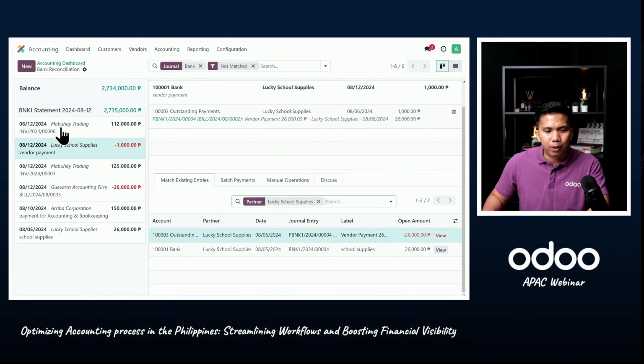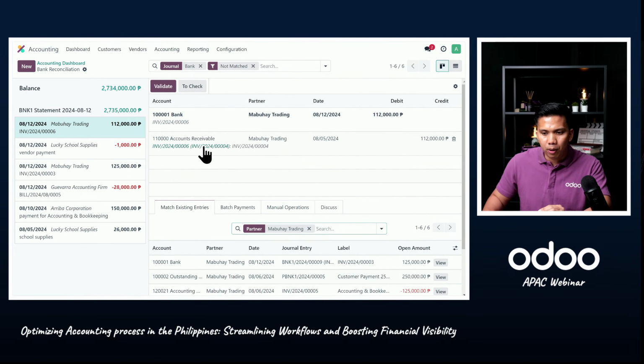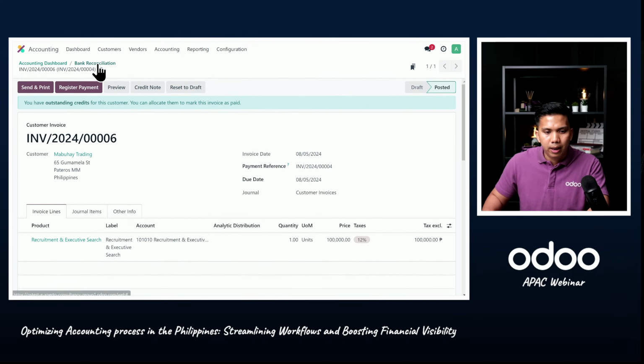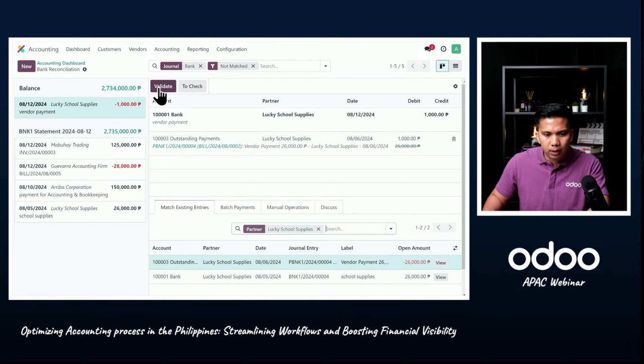Okay, so example, let's go to Mabuhay Trading, 112,000. So, gagawin ni Odoo is magsasuggest siya ng mga entries na nagmamatch. So, meron tayo dito, no, na accounts receivable worth 212,000. So, check natin to confirm. Okay, okay naman siya. So, it's time for us to validate. So, validate natin to. Okay.